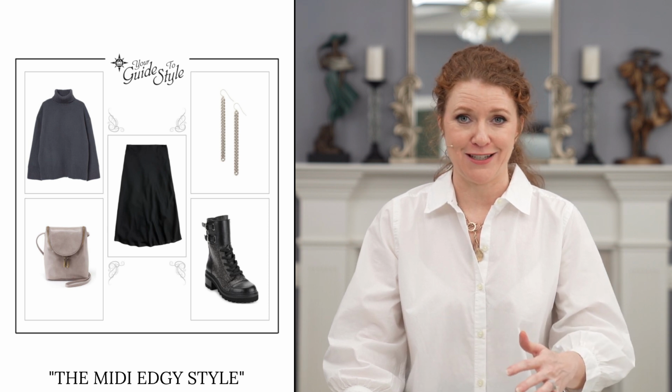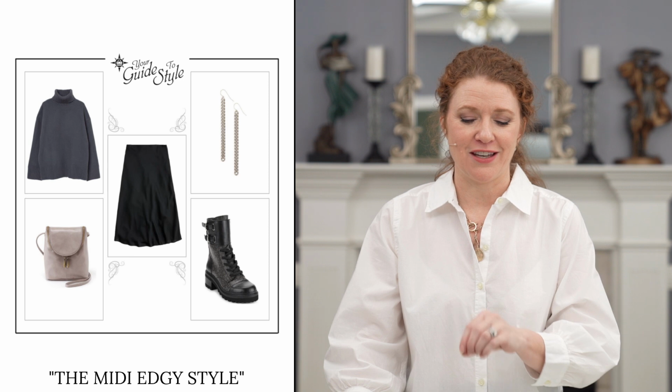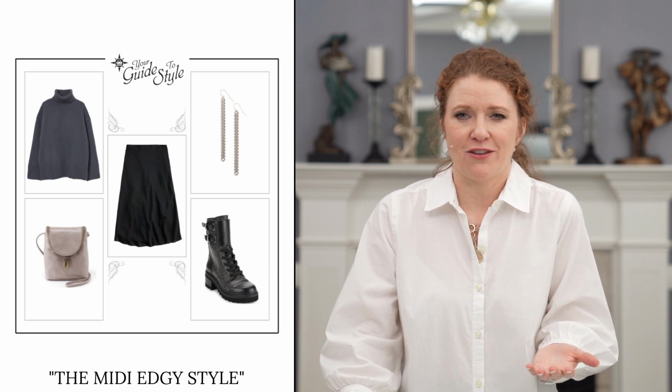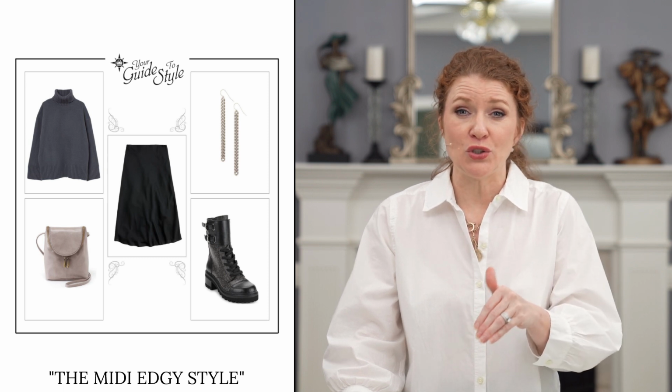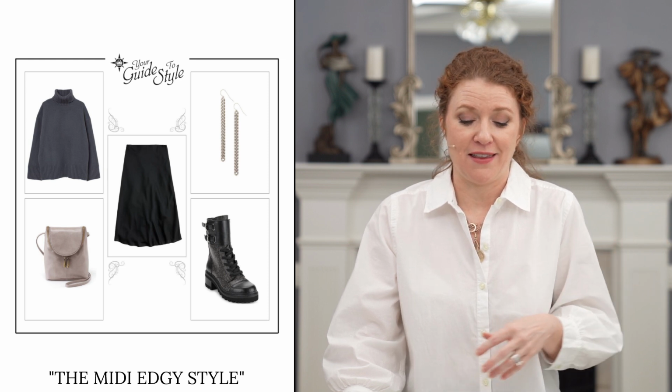So if you hate this, it's okay. You can let me know. But I do love this. I added the chain, earring, and then just a crossbody bag, because I just think this is a fun look that you could do. To make it even more bold, you could add a tight in a different color or a pattern, and I think that would be fun.